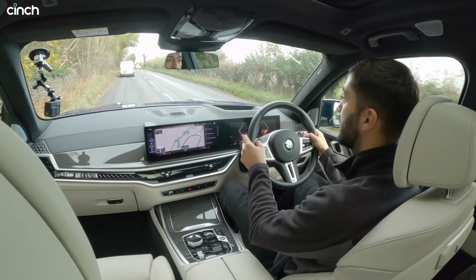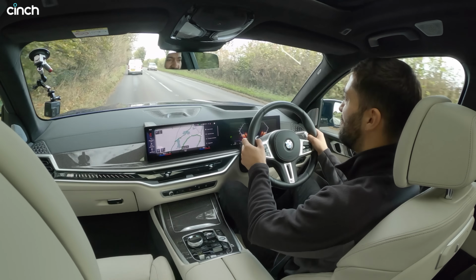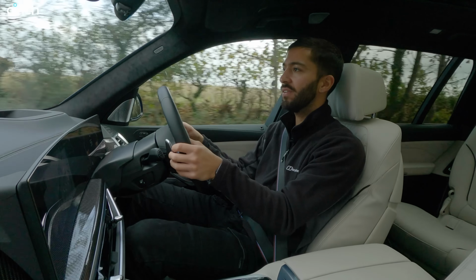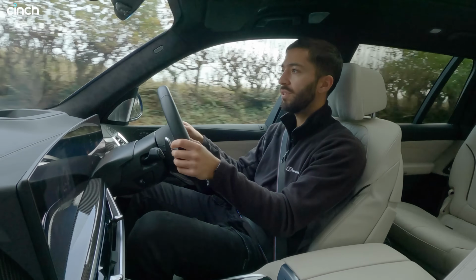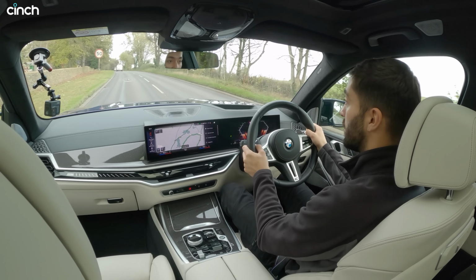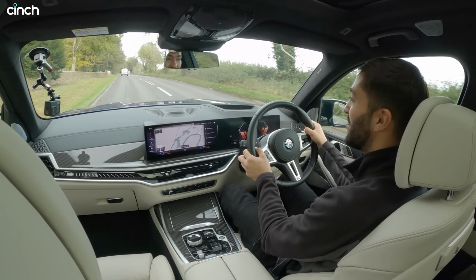But it has firmed up the ride. I can definitely feel it's a bit stiffer, but it's still very cushioned. If I drive over some cat's eyes, I know I'm going over them, but it's a very, very soft feeling through the car. And the engine as well, obviously now is much more reactive. So if I, oh, that sounds so good.